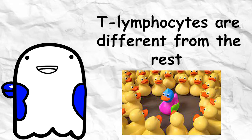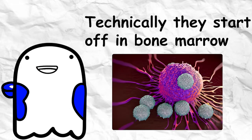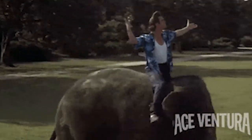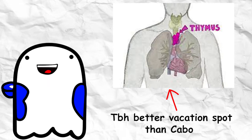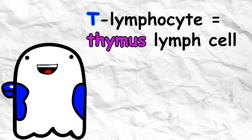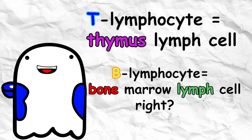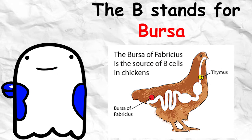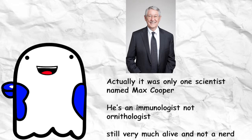T lymphocytes are a cell type that is different from the rest. Technically, they do start their existence in bone marrow, but much like your trust fund baby friend, they inevitably go on an expensive vacation using daddy's credit card, but instead of riding elephants in Thailand, it's becoming immunocompetent in the thymus. Because T lymphocytes are the only blood cells to become immunocompetent outside of the bone marrow, then the B in B lymphocytes must mean bone marrow, right? That would make the most sense, but actually the B stands for bursa and refers to the fact that these cells were discovered in the bursa of some birds by a couple of nerd ornithologists.